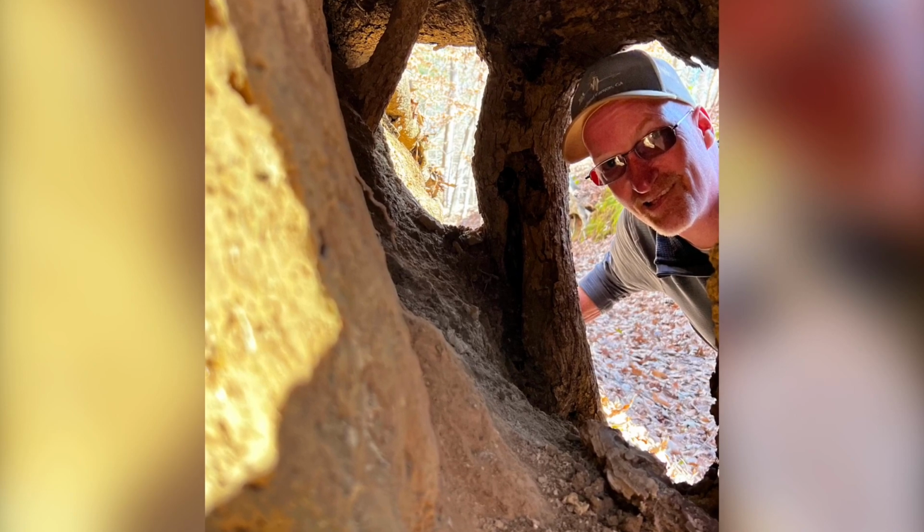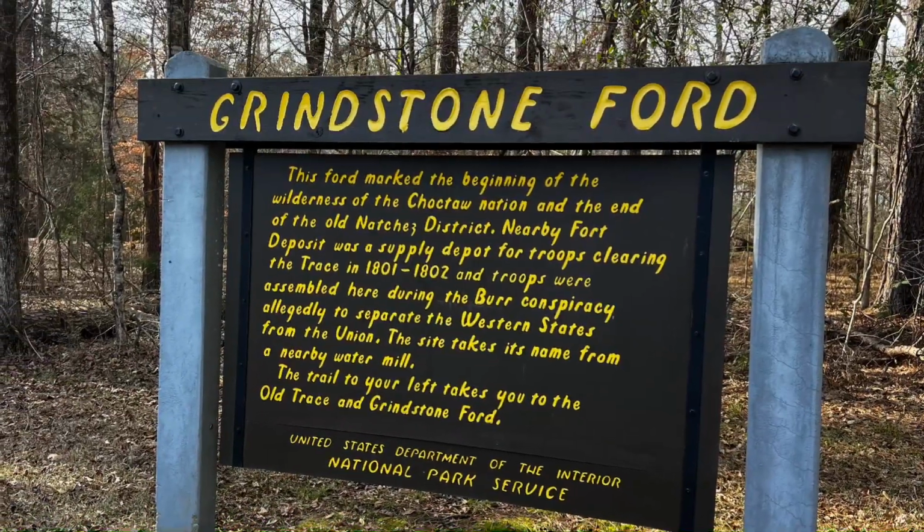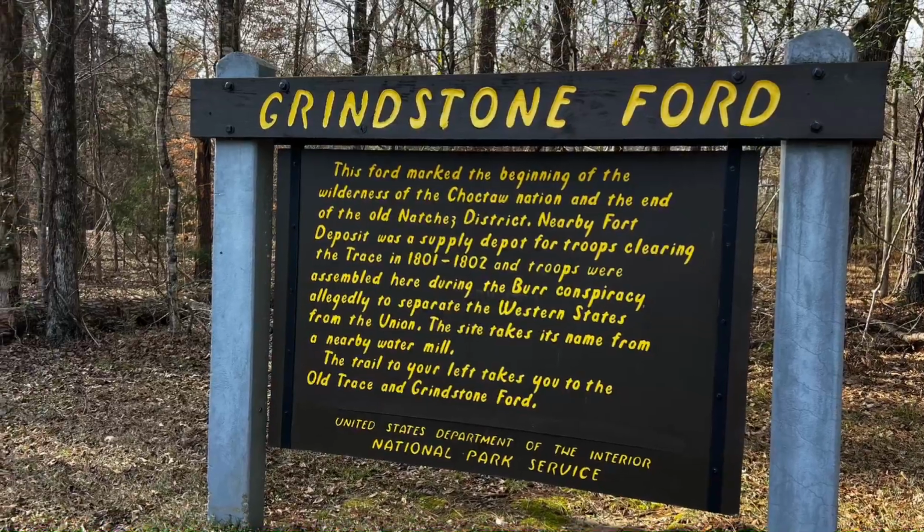A ford, apparently we learned what a ford was. It's not a Ford truck. It's not just an automobile. No, it was a shallow place in the river where people would find to cross the river. And that's what the ford was.